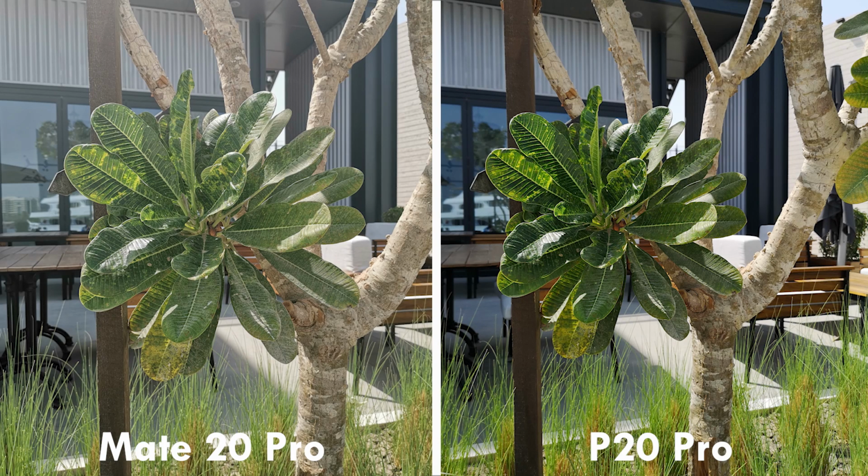In this next one, we really see how the P20 Pro saturates colors. The greens on the leaves are way more natural looking on the Mate 20 Pro, and it also captures more detail if you look towards the wooden plank on the left.